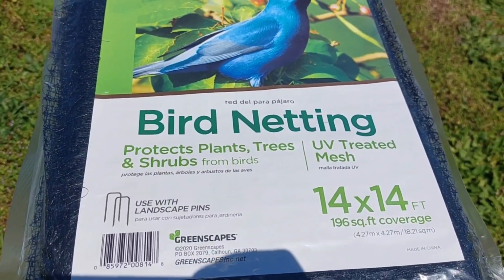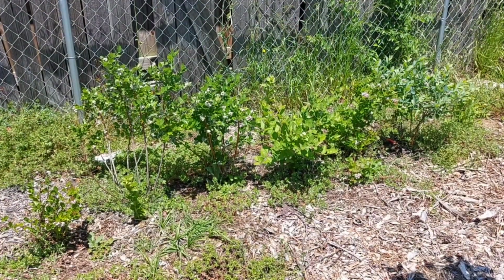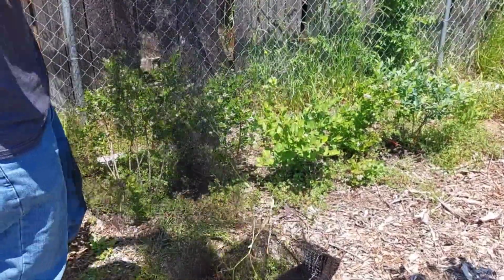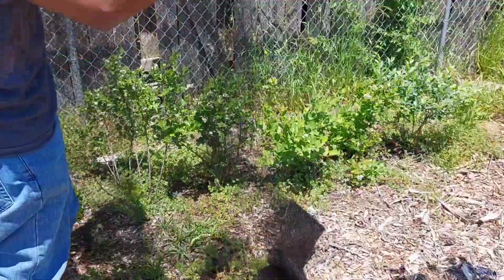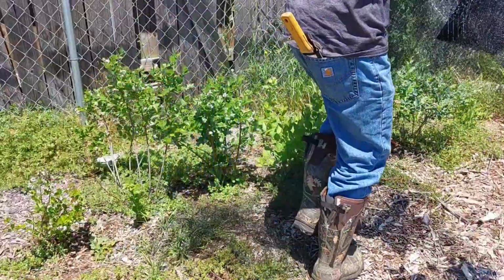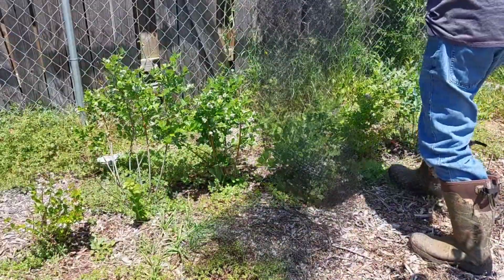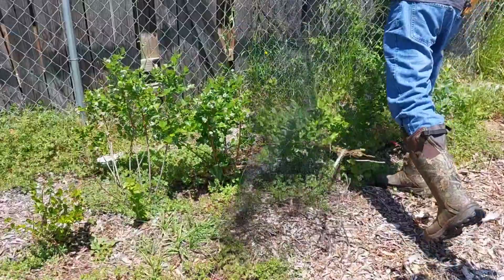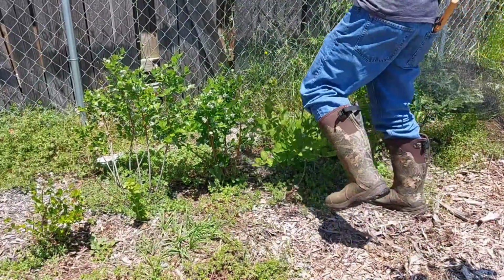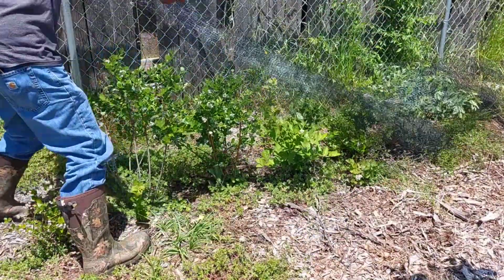Bird netting, yada yada yada. 14 by 14. That's a lot. Let's do it. All right. This is way more than I thought. But these blueberries about to turn, so we got to get it up though. Should be easy enough. Anytime I say easy enough, it's gonna be hard. We're just gonna drape it. I don't have any landscaping pins to put in it, none of that. I'm just gonna cover it up and cross our fingers.